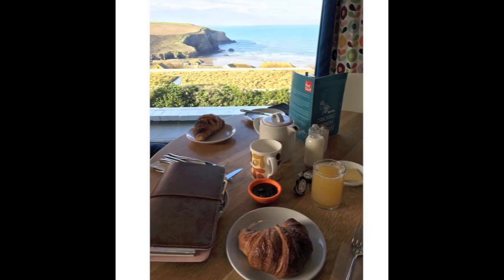I took the traveller's notebook to breakfast with us and took a photo at breakfast, and we were basically talking about what we wanted to do that day and working out what we wanted to do. It seemed like a really good idea to take my notebook with me down to breakfast, and we had a really leisurely breakfast, beautiful scenery. We were talking about what we wanted to do that day, where we wanted to go, and I jotted some notes down into my notebook.